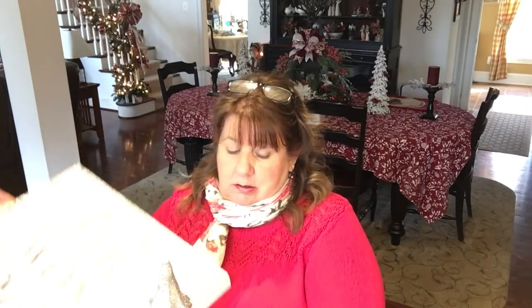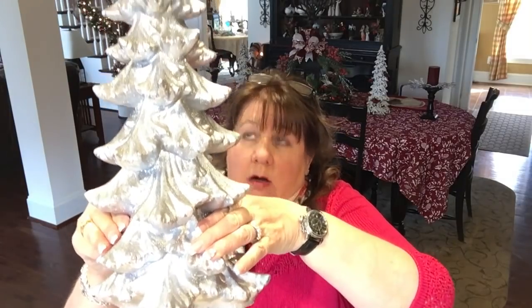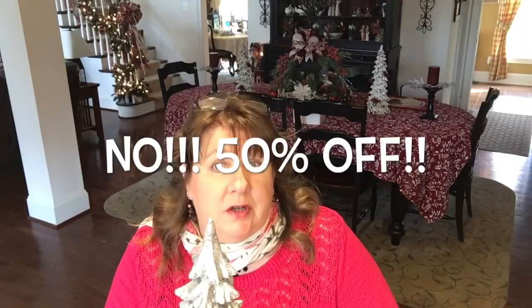And then I really bit the bullet again, and I purchased this Christmas tree. And it is a tall one. And this was $40, 20% off. So between the two, I spent about $50 on these two pieces. But because I don't have any decor, I bit the bullet and went ahead and did it.